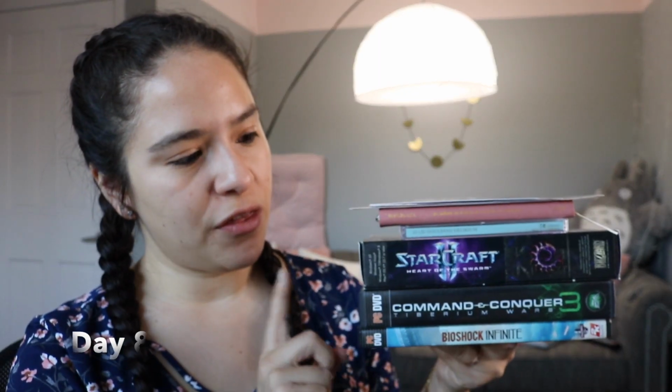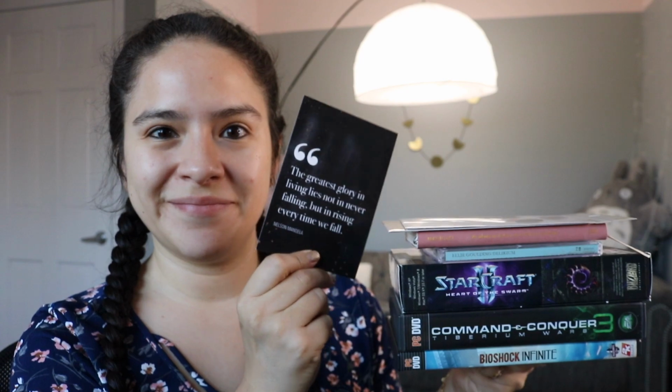This is everything I'm decluttering for day number 8. I have 3 old video games, an Ellie Goulding CD, an old planner, 2 sticker packs, and a quote card. Today I decided to go through all of my books, and I found exactly 9 of them that no longer bring any value to my life, so I'm going to be donating them.